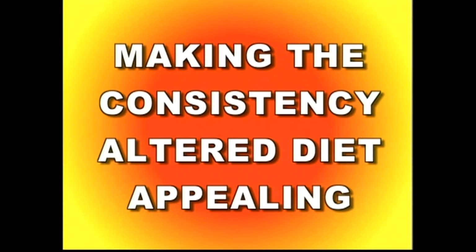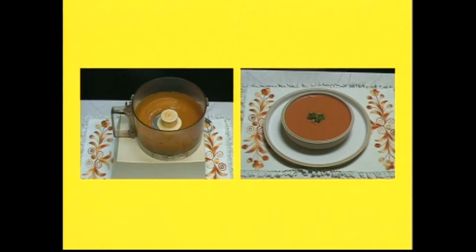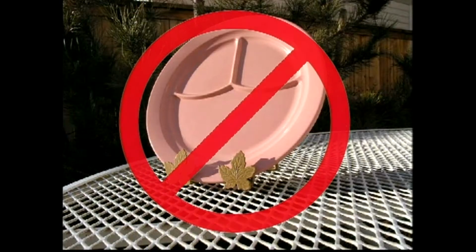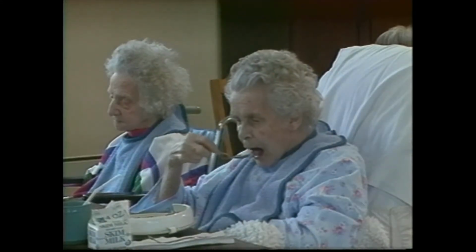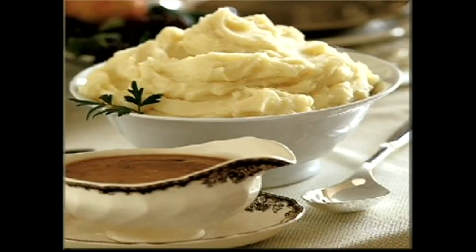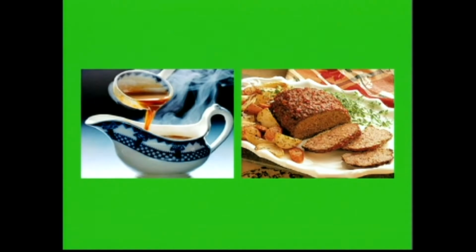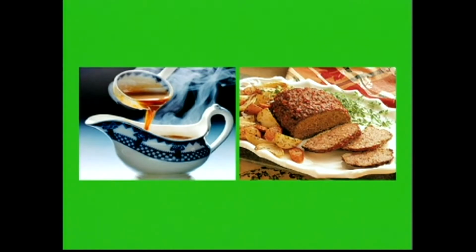Making the consistency altered diet appealing. Mechanically altered diet should be served on china dishes just like all other diets. It is best to avoid divided dishes unless a patient needs a divided dish to enhance independence in eating. Plate presentation is extremely important. Keep foods moist to assure they are easy to swallow. Always serve ground foods with a gravy, sauce, or mayonnaise.